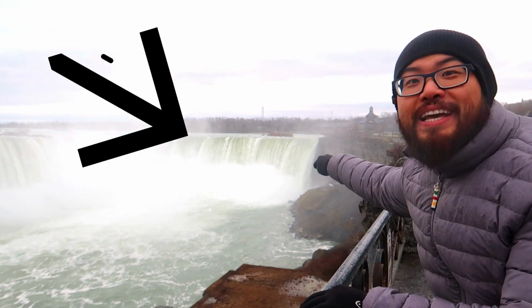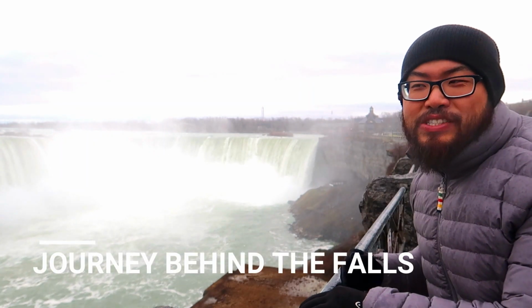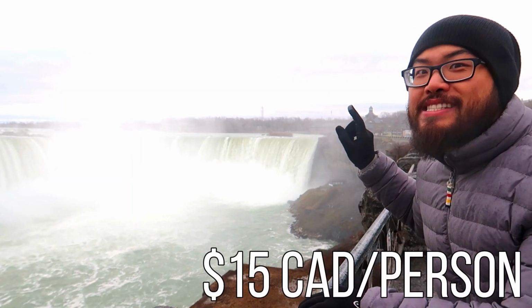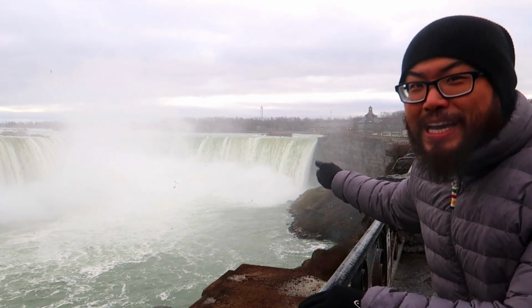Hey guys, you see that red dot down there? Like on the platform? Yeah, you can even do that in the winter. So it's weather pending, so it's a little bit of a risk if you're coming here just for that. But that is something you can do. It's pretty cool. Niagara Falls in the winter, that's as close as you can get to it.